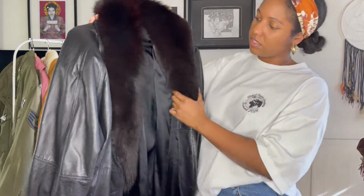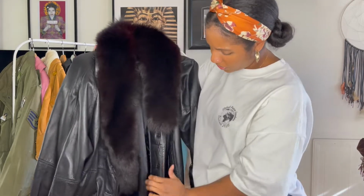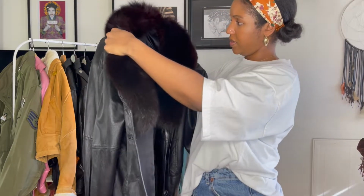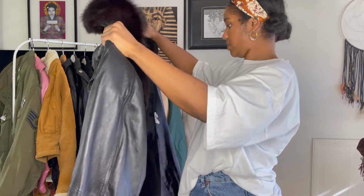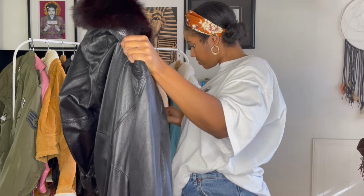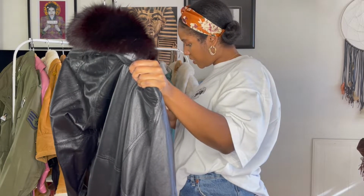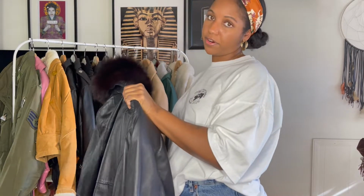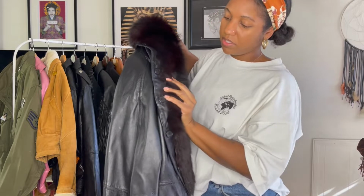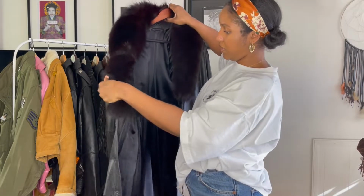It does have this fur collar, which I'm not sure if the fur is faux or real. Trying to see if there's a tag on here. Oh yeah, here's a tag. Let me see if it says. It doesn't say what type of fur, but it does say to clean the fur at a furrier, so it could be real, it could be faux. But the other cool thing about this jacket is that the fur is detachable, so you can see it has these buttons here that you just take off, and then you can remove the fur.